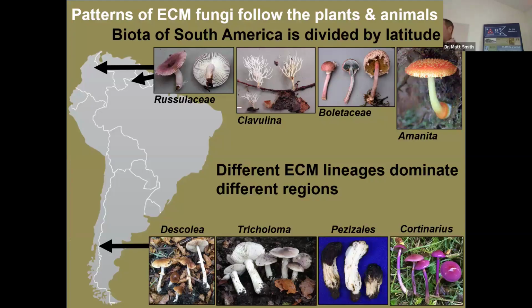So stepping back, I think we can say that we find the same divided pattern that you find for plants and animals in the biota of these ectomycorrhizal fungi, and it follows those plant hosts. I didn't really tell you about it, but for my postdoc, I did some work in the Guiana Shield where we showed the dominance by these groups of fungi, and the ones that we find in the southern hemisphere are effectively all different groups. You find 1 or 2 species of Russula, but up here you find like 100. So you find really these strong patterns that emerge over time.